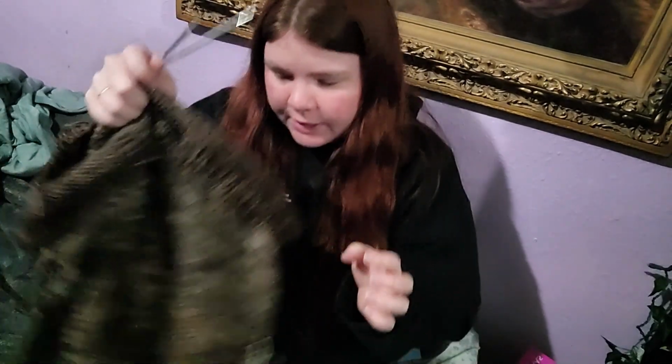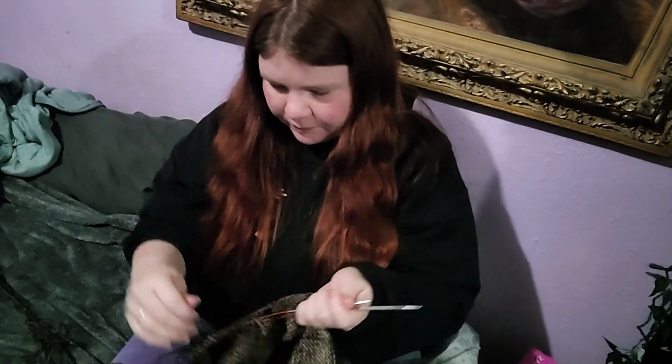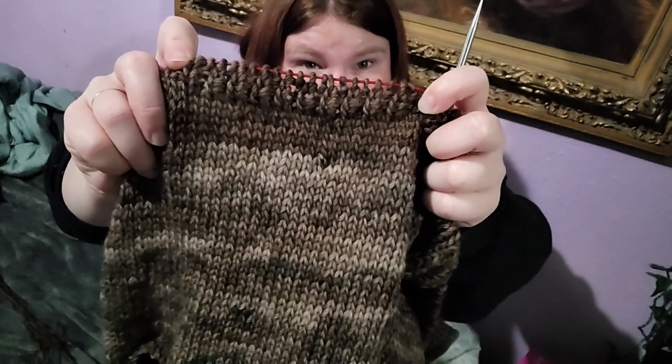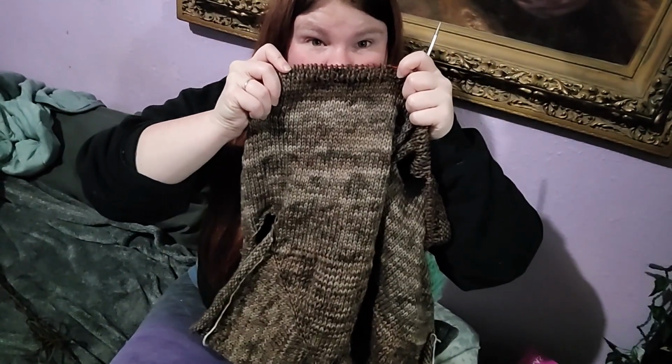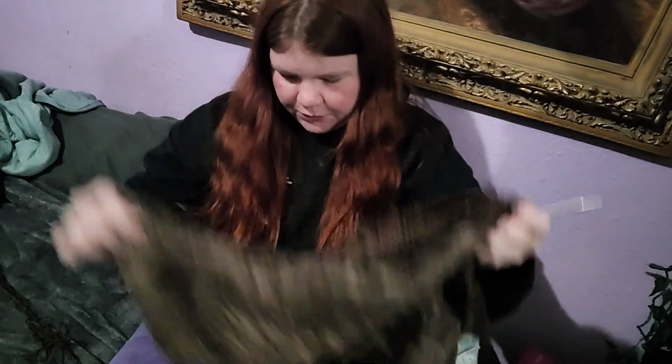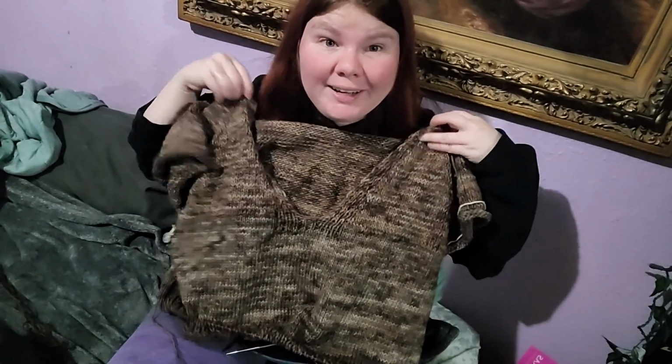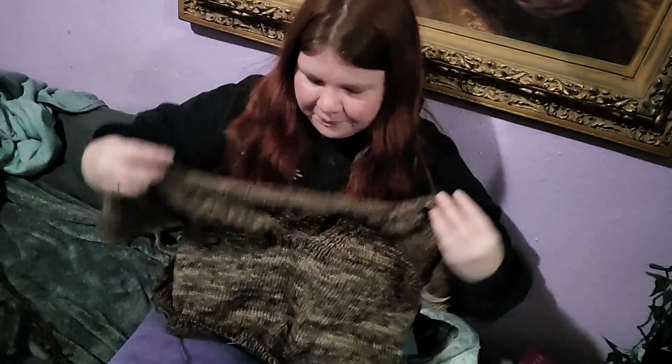Okay, anyways, I did quite a bit of knitting last night actually. So I am into the bottom ribbing again on the Boardwalk Hoodie. I need to do this for about 3 inches, and then the body of the Boardwalk Hoodie will be done. So this is what it looks like right now. I'm probably going to knit more on it today.